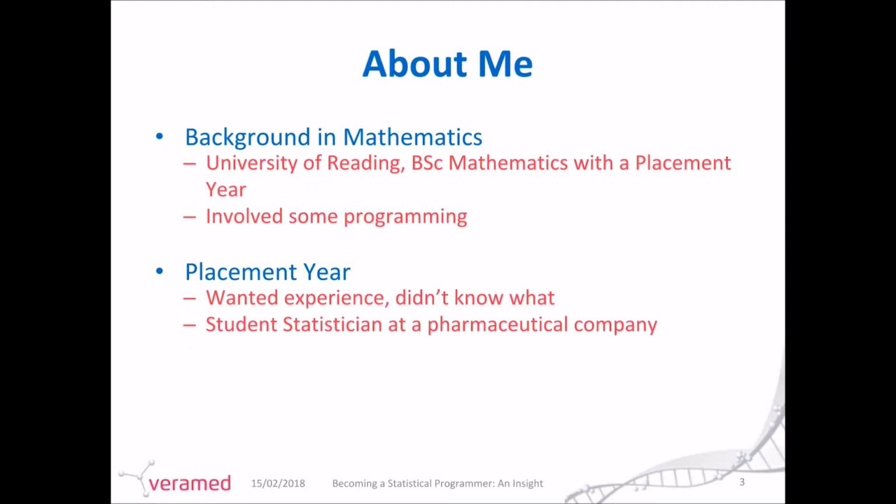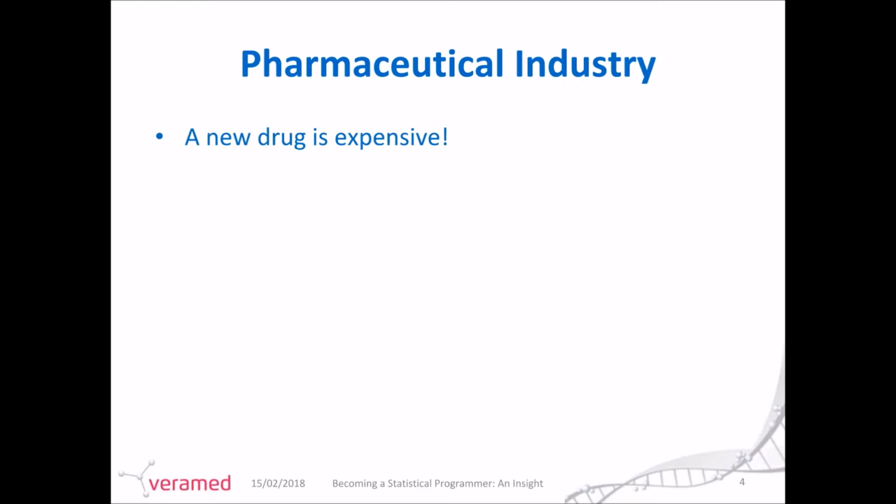So I'm just going to move on and talk a bit more about the industry in general. So a new drug is expensive. It's estimated that the global pharmaceutical market will reach $1.12 trillion by 2022. That's a pretty incomprehensible number, but the point of it is that the market is growing each year. It's not going to get any smaller. It takes about 10 or so years and hundreds of millions of pounds to develop a new drug, from being a little compound in the lab to being something you might see on the shelf of a supermarket or in a pharmacy. And I think this is what makes the pharmaceutical industry so interesting.